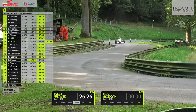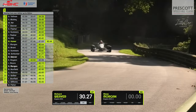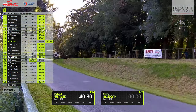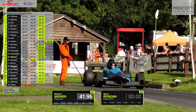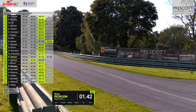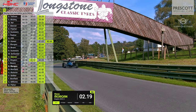Richard Weaver already going through the second part of his run, the left-hander going into the semicircle. Ben Hammer posted a 40.44 in his previous run. Richard Weaver is going to try and look at this in a 41.96. That's good. Steve Morgan has headed off at 41.96. That's just a couple of tenths slower than his fastest one.